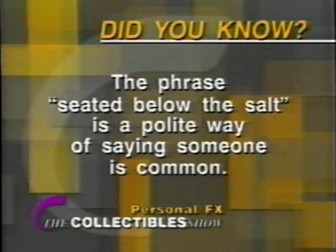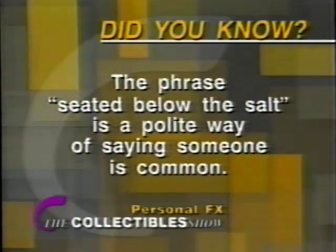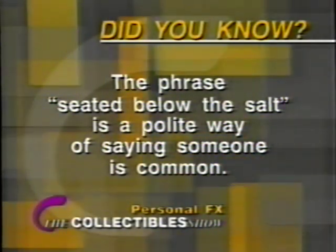Did you know that the phrase "seated below the salt" is a polite way of saying someone is common? The term came from medieval England dinners where they would put the salt in the middle of the table. If you were seated above the salt, you were important. If you were seated below the salt, you were common. So that's the way it works.